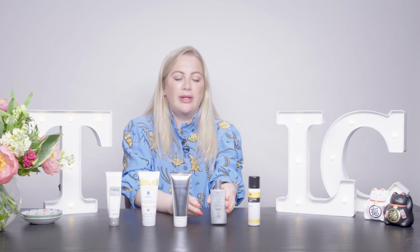The third sunscreen I'm going to talk about is this SkinCeuticals Sheer Mineral Defense. This is an SPF 50. Again, this is just a physical sunscreen. The reason why I'm talking about this one is because it's very good if you've got combination skin, so part oily, part dry. I find this one's excellent.